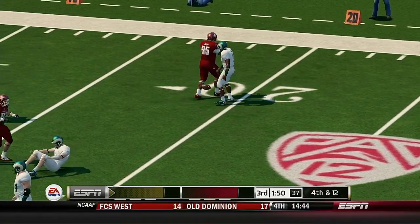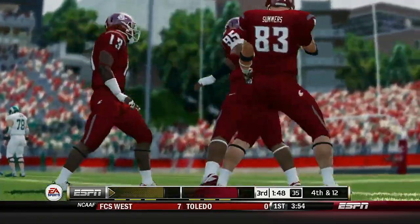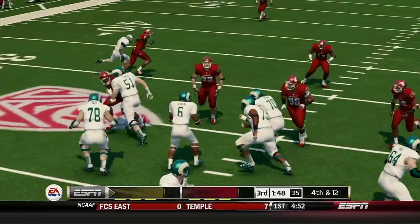Is all over him. They bring him down for a loss. 3 yard loss there. They really just didn't have any room to work on that play. The defense just suffocated him there.